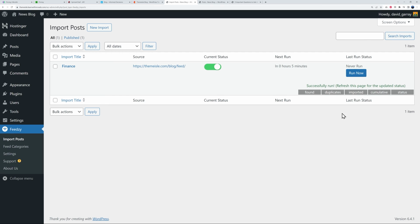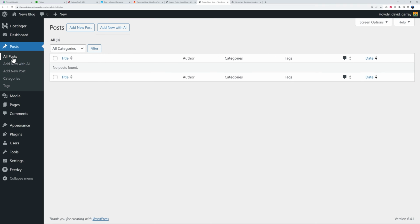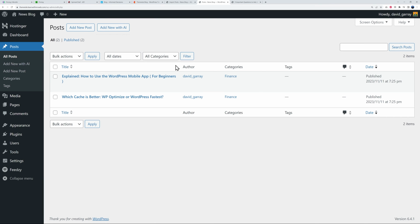And there you go, guys. You can see this is done now, successfully run. So if you refresh, we see we have 2 blog posts imported. So let's have a look now. So we go back to all our posts. And there you go, as you can see, which cache is better, WP Optimize or WP Fastest Cache, or explain how to use the WordPress mobile app for beginners.